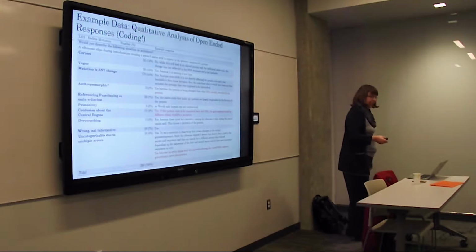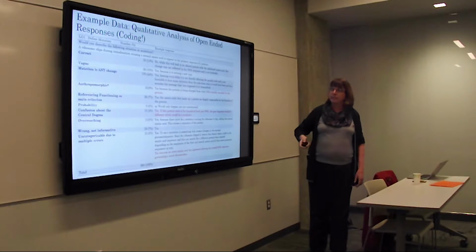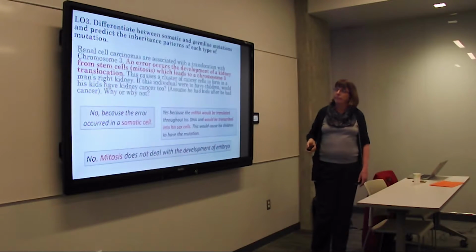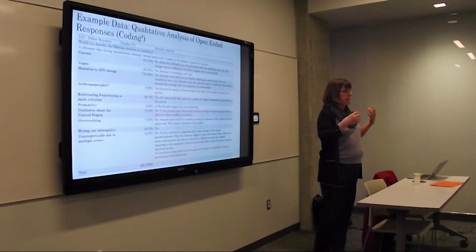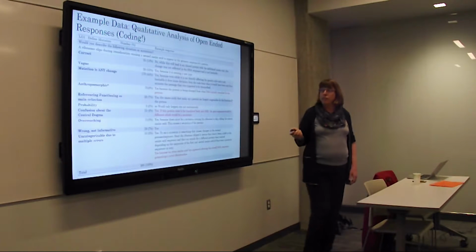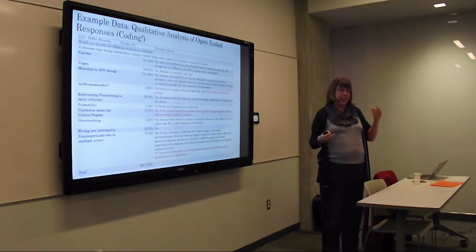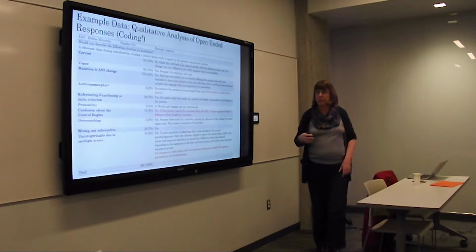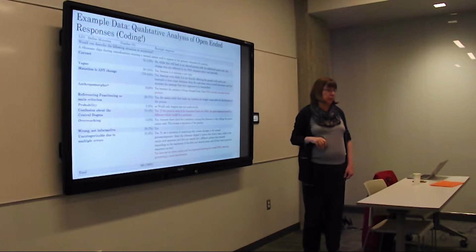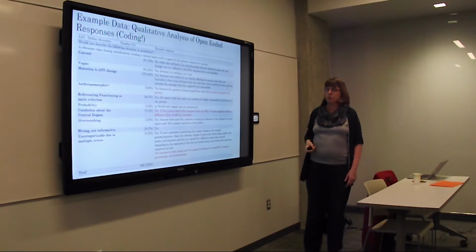So, this is a lot smaller than I thought it was going to be, but that's okay. This is kind of the example of things we pulled out. If you did this with 400 data points, which is what we did, 390 data points, 55% in a post-test got this right, which is actually not a horrible thing. 15% was vague, things like, yes, because it's causing a new type. I don't know what to do with that.